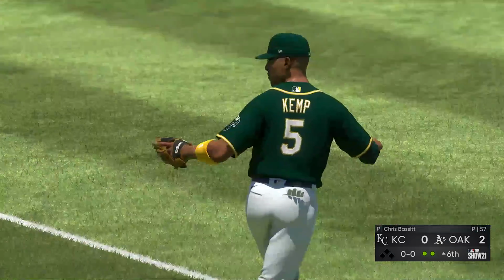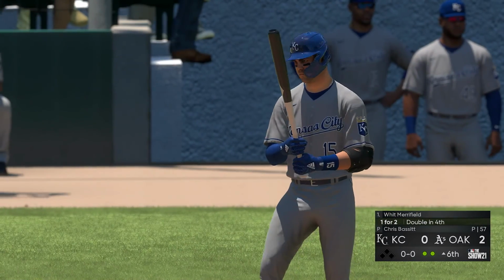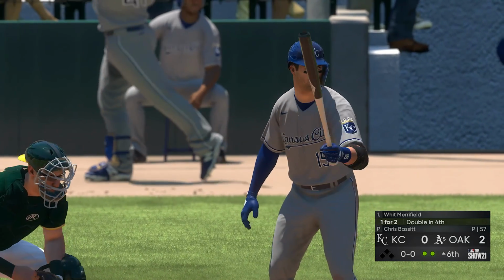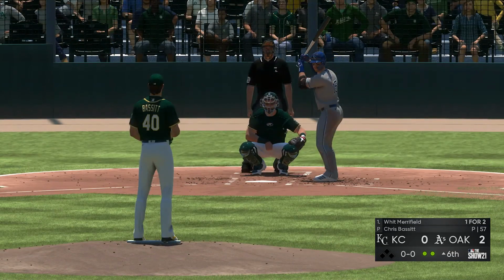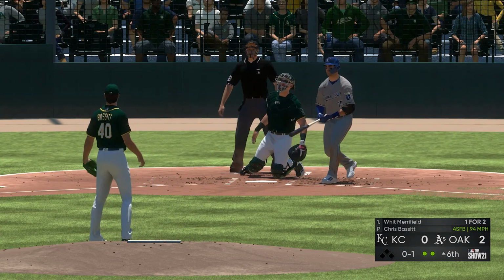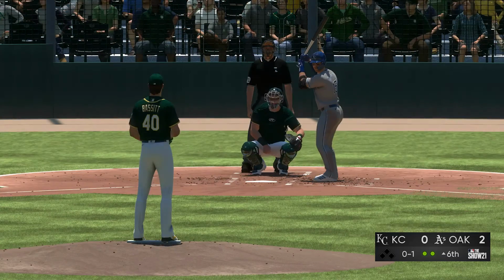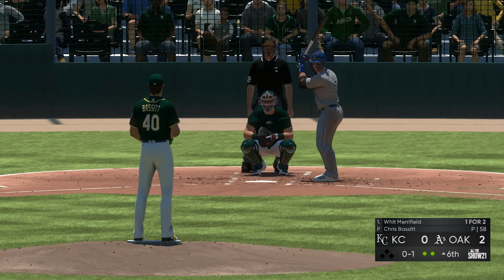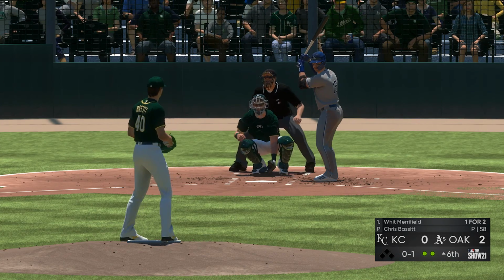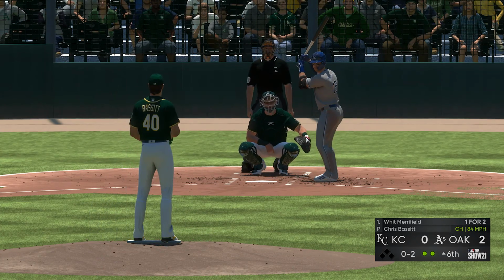The batter, number 15, second baseman, Whit Merrifield. Whit Merrifield next to hit. First pitch on its way. Fouled away. The 0-1 on its way. Swings through it for strike number 2.